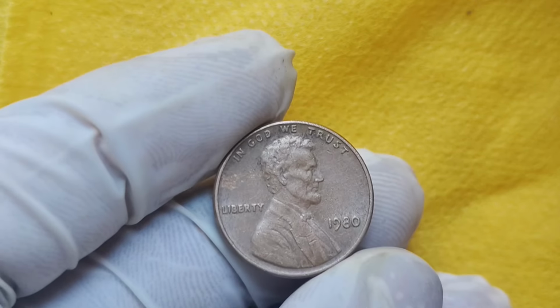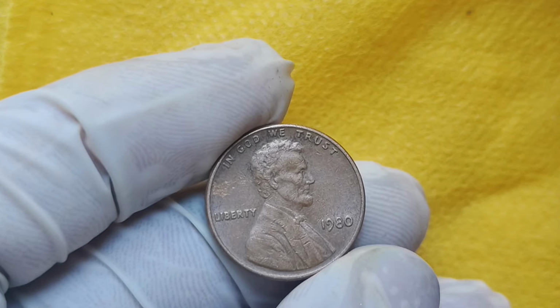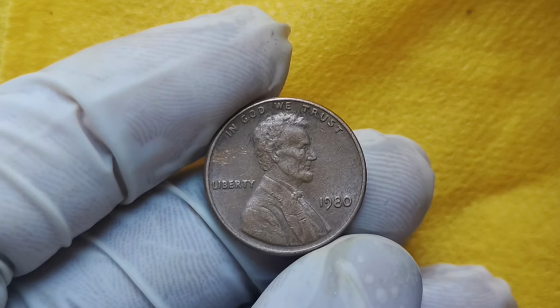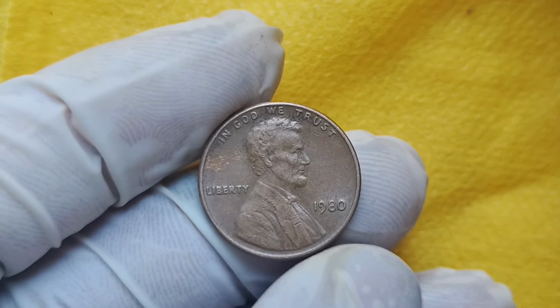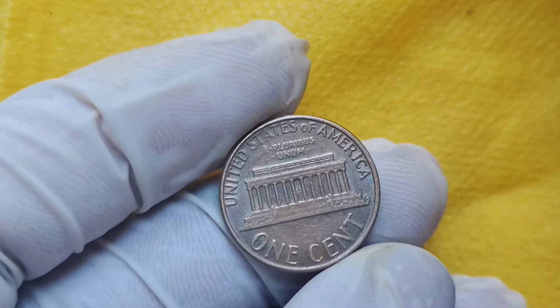Ever thought that the humble penny jingling in your pocket could be worth a fortune? Well, today we're diving deep into the fascinating world of the 1980 Lincoln penny with no mint mark, a coin that some claim has fetched a staggering $2 million at auction. So, grab your magnifying glasses and let's embark on this numismatic adventure together.